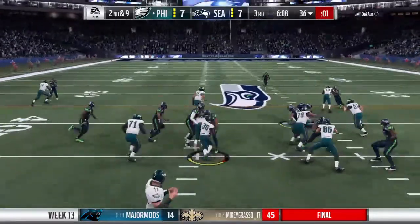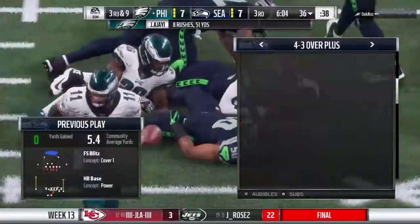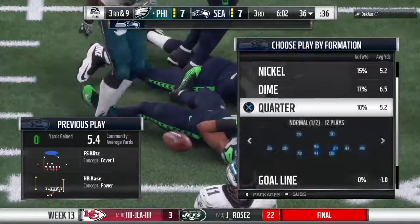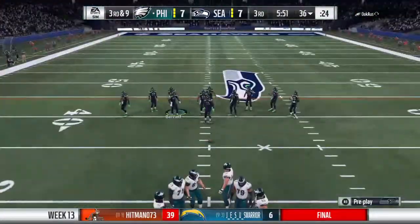They'll run it now out of the gun. Trying to run inside, but nothing there. No gain on the play there, so that doesn't help. Now they're looking up at a 3rd and 9 situation.